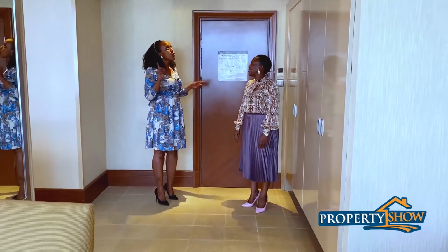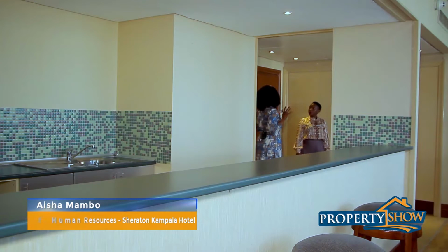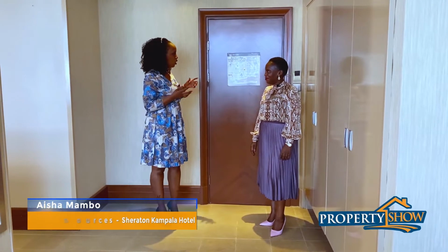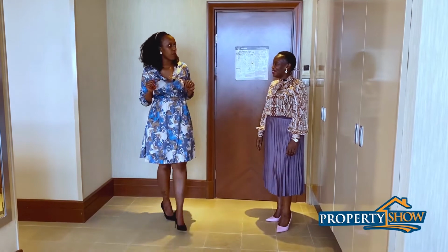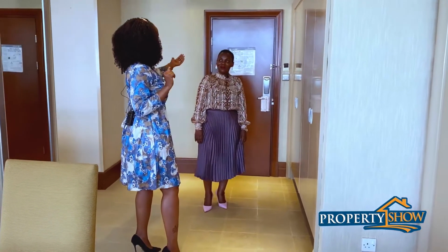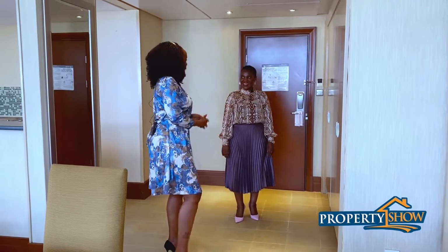First and foremost, when we took a grand tour of this particular room, I was amazed by the choice of color patterns. I was amazed by the setting. It feels homely. It's not your ordinary hotel room, hotel suite. There's something different about it. I love this color particularly. The doors, the blend from the normal natural wood to this soft color to the eye. I love this.